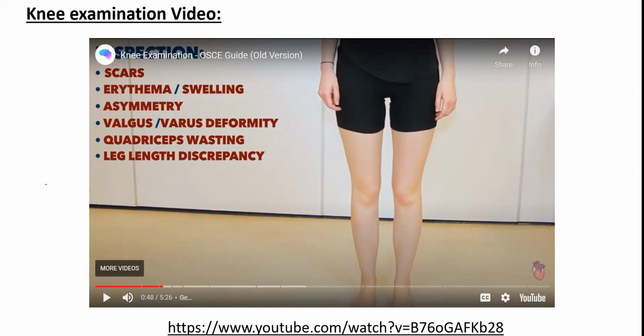Okay. And then patient will finish the walking, come in front of you, and stand like this. And then you will do inspection. So you will say to the patient, now I'm going to have a look at your knee examination from three sides, from your front, from your side, and from your back. Is that okay with you? Yes, doctor. And then you will start your front inspection.